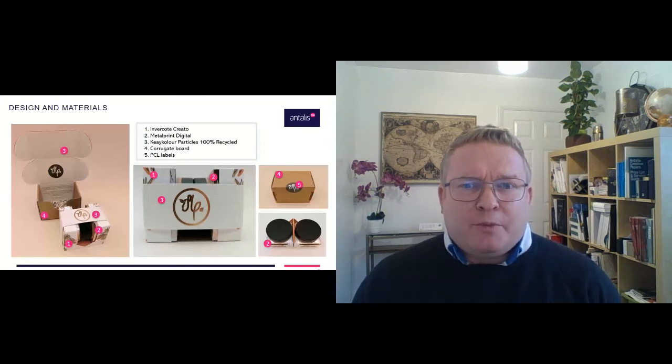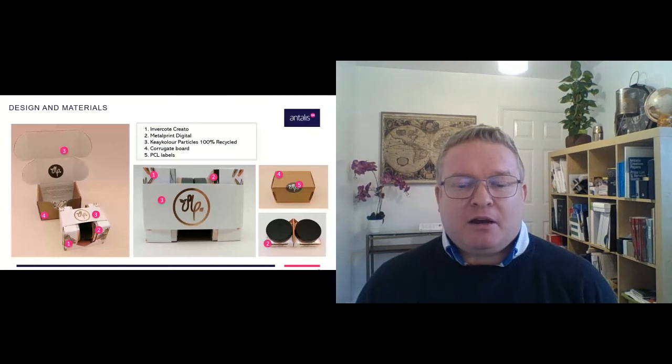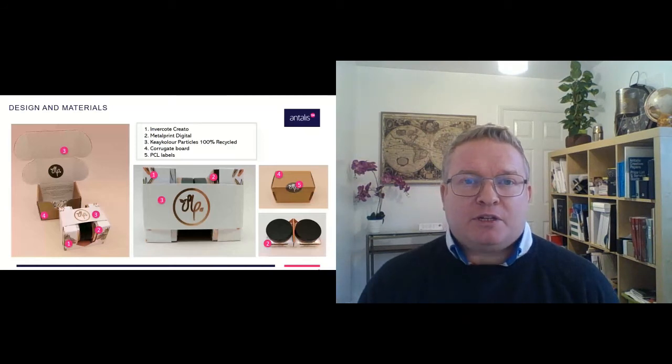Moving on to number 2. This is for the inner trays that hold the pots in space. Now, for this, we wanted to use something that really elevated this and made it look like a luxury item. We decided to pick metal print digital.